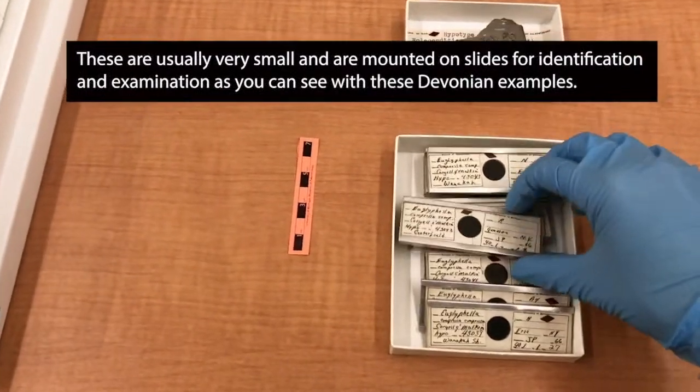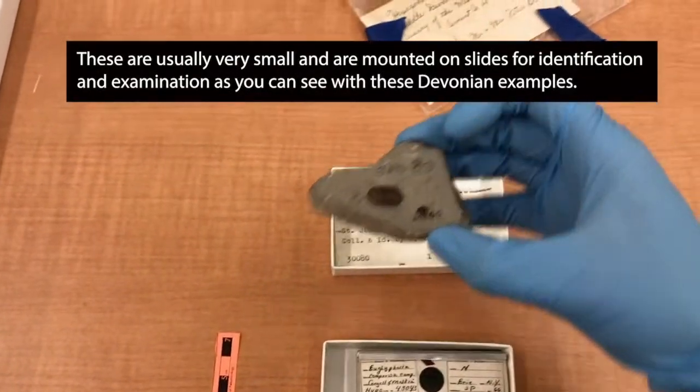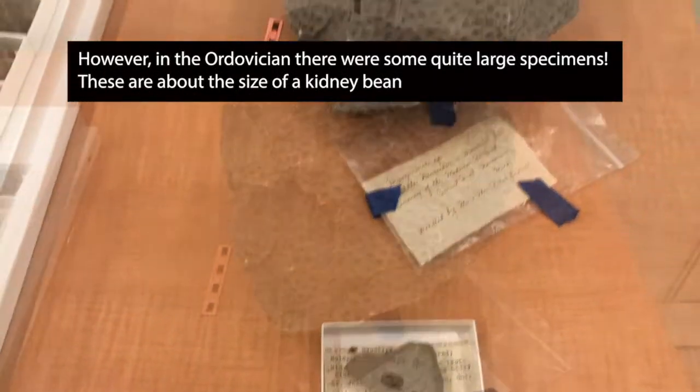These are usually very small and are mounted on slides for identification and examination, as you can see with these Devonian examples. However, in the Ordovician, there were some quite large specimens. These are about the size of a kidney bean.